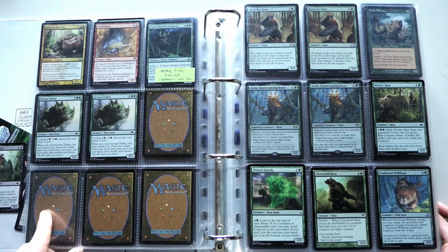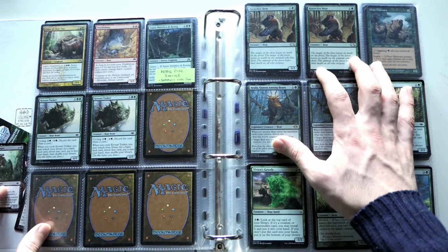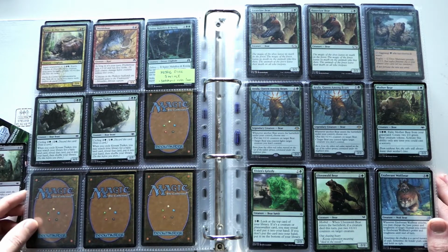You see here I left some empty slots because I didn't want to merge these two types together. I didn't want to merge bears with boars, so I kept them separate and I left these empty slots. Hopefully in the future I'm going to fill up these spaces here with more boars.